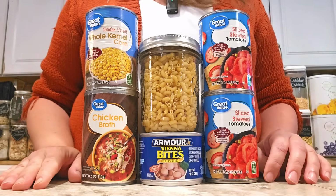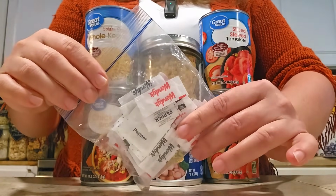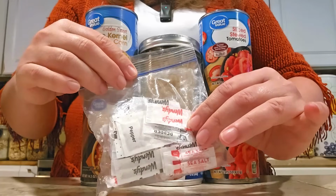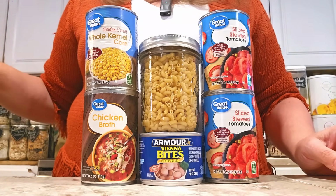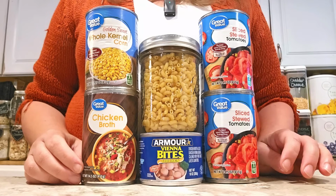The one other thing I am going to add is some salt and pepper. I'm just going to be using some salt and pepper packets. You can get these from restaurants if you save them. You can see these are from Wendy's. I have no idea how long these have been around because I can't remember the last time I've been to a Wendy's. You can purchase salt and pepper packets if you don't have any and you can't get any from family members, but that would add some extra expense.